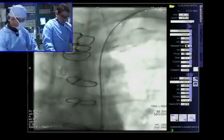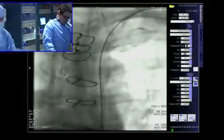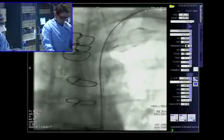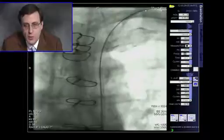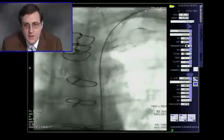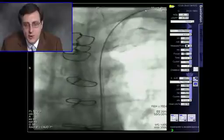With a 4 millimeter balloon. And again, this balloon is a peripheral balloon. I'm saying that because there also exist coronary balloons over 0.014 wires. This is going to be a peripheral balloon that is able to go over a 0.035 wire, which is the stiff Supercore that you see here.